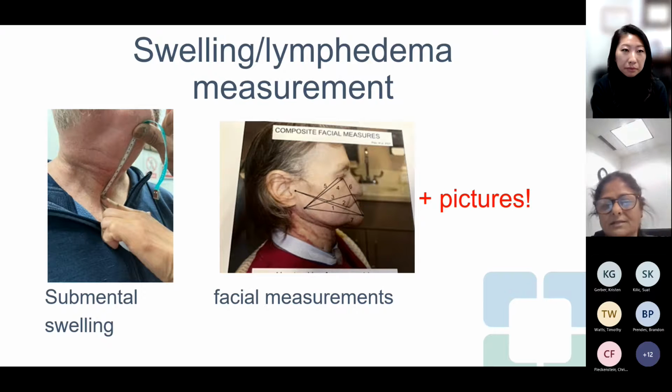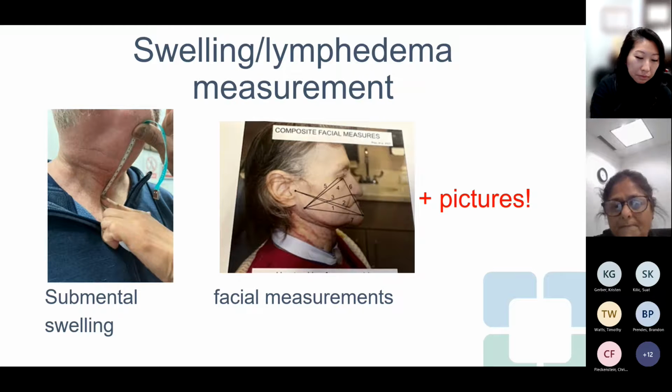So the next is pictures. I rely more on pictures. Pictures give a very good idea of the pre and post. It is also very good for patient feedback to see where they are, and also for us clinicians, or if we are discussing amongst clinicians, it's very easy to convey if the patient is progressing or not.